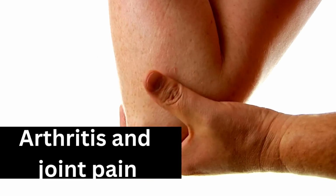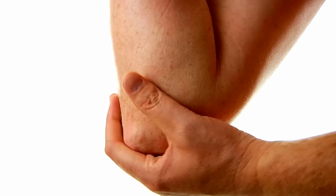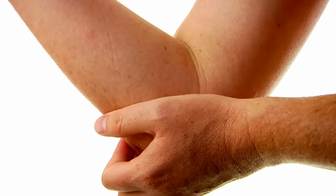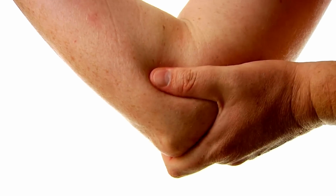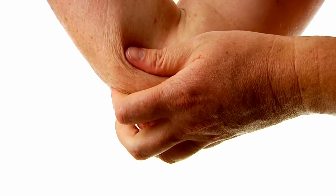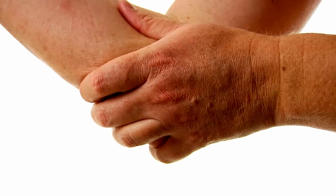Let's go into benefit number 3 for arthritis and joint pain. Turmeric is really good at fighting inflammation, so of course that's going to help with joint pains of all kinds. So you could say that turmeric would be actually a natural pain reliever, which is important especially today when we're having a shortage of medications. So you might try this.